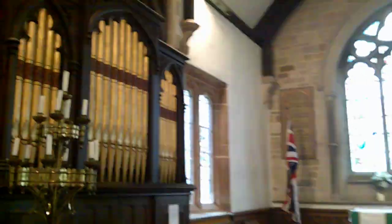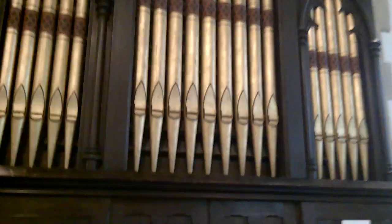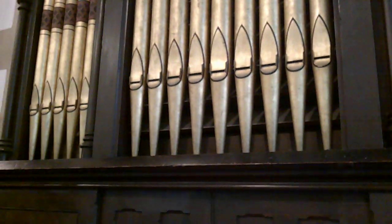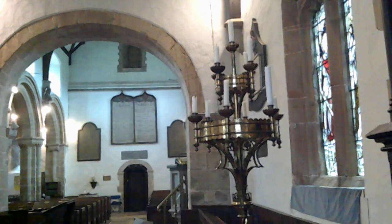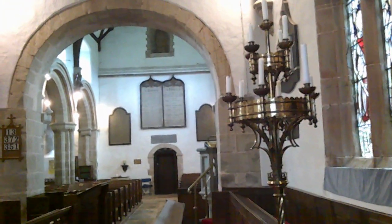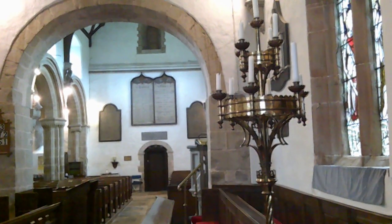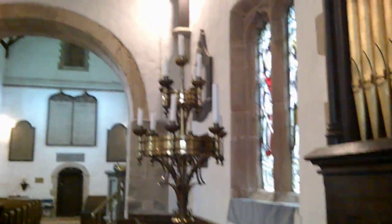It's a lovely, lovely organ. I mean, look at that. It's a nice organ case. The organ itself dates from 1855. 1855 is by G.M. Holditch. Very significant. And it's still almost in its original condition.